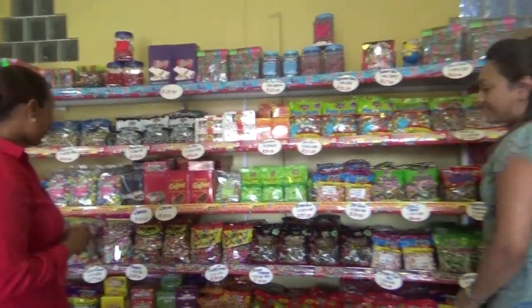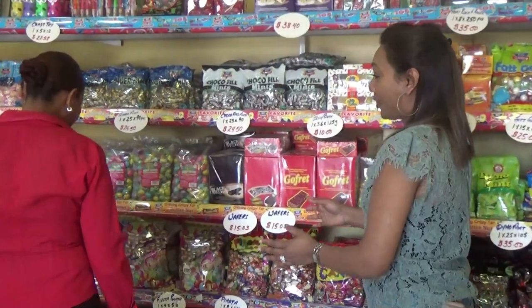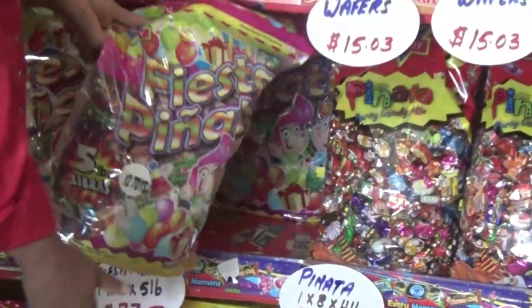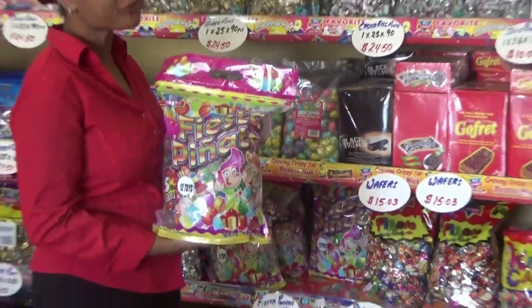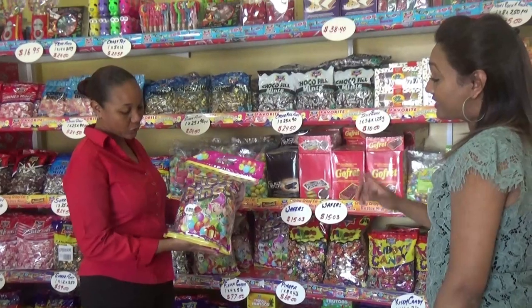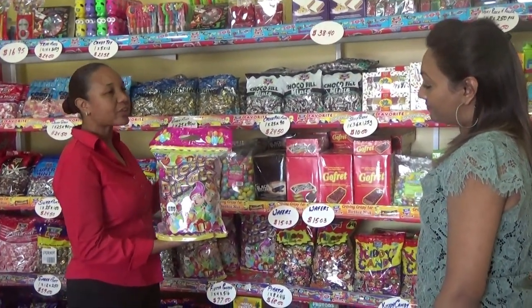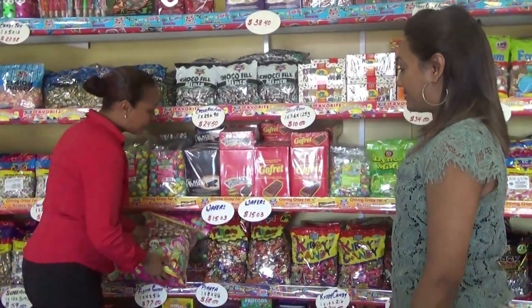So I see that you guys have a Fiesta Piñata, which is a bag that has everything in it for your piñata. Yes, definitely. The 5 pound piñata is 5 pounds of candy with the added value of having 12 free toys inside. That's a good bonus. Yes. So it's candy, it's lollipops, it's chews, everything that you would want for your piñata, and then you have your starter with your toys. Okay. A really good deal.